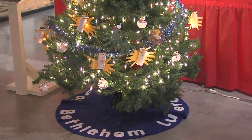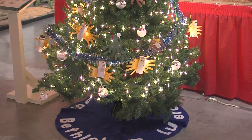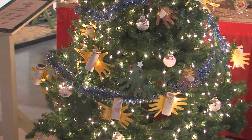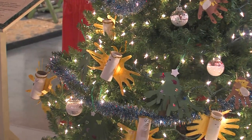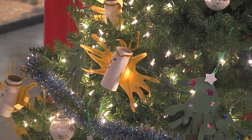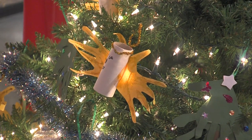Students from Bethlehem Lutheran School used a common greeting to create their season's greetings tree. They used their hands, a popular way of expressing a hello, to create the various ornaments on this tree. Ornaments were made by students in 5K, 1st, 2nd, and 4th grade.